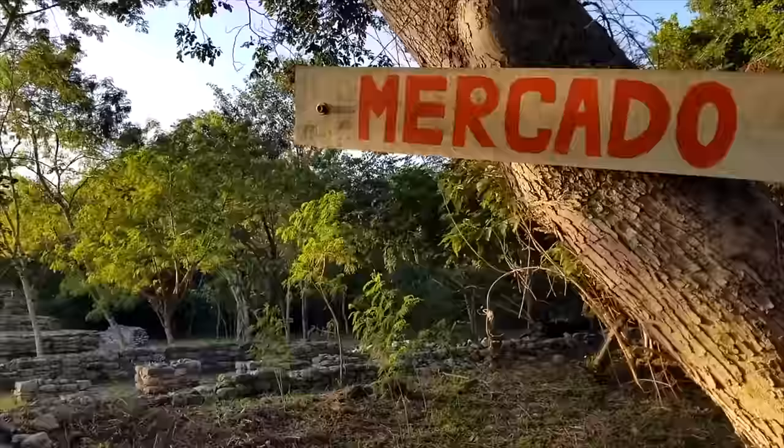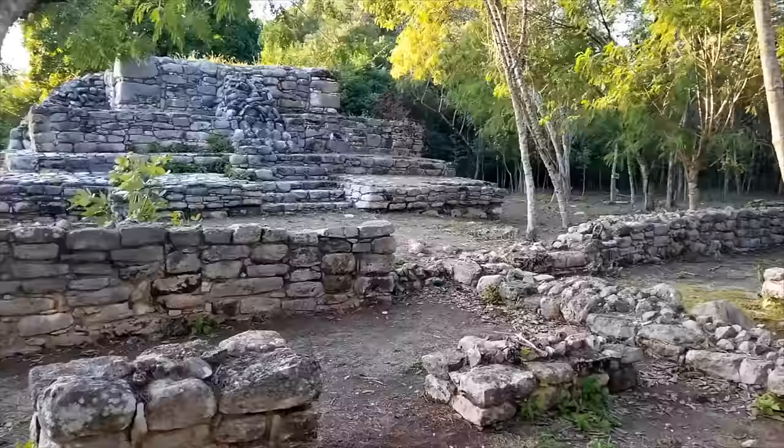We're the only people here. No vendors, no nothing. Just us, the bees, the birds, and the pyramids. It's a pretty great way to explore an archaeological zone. If we could have gotten a guide, that would have been the cherry on top.